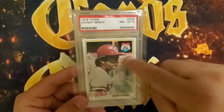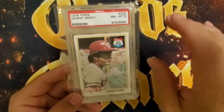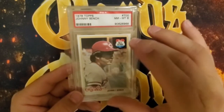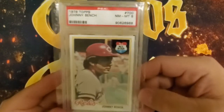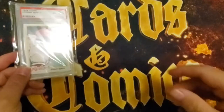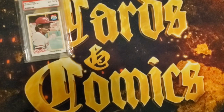I always like the National League logos, like the All-Star logos, when Topps got kind of interesting, where they just said, look, we're not going to make special All-Star cards anymore. We're just going to put a logo on the card. So there we go, we have the 78 Topps Johnny Bench PSA 8. So starting out with kind of a cool Hall of Famer, I give that a 1970s two thumbs up for a 70s Johnny Bench that I don't have.